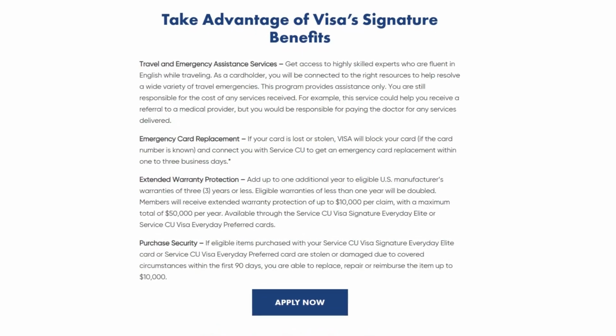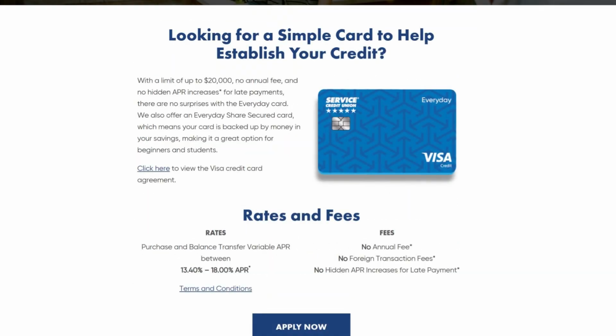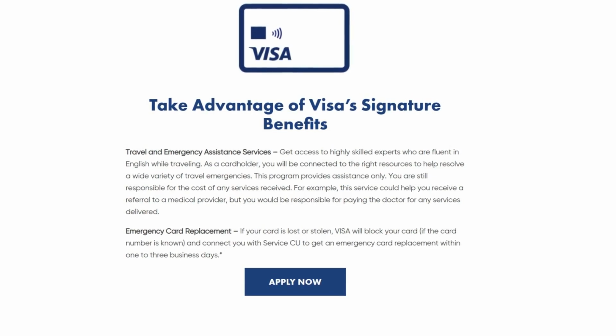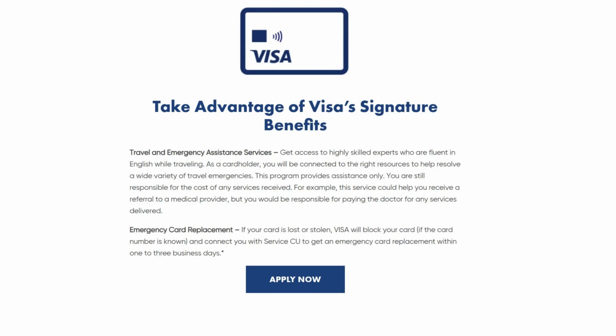And then lastly, they have the Everyday card, which has limits up to $20,000, 13.4% APR to 18% APR, no annual fee. This is their entry level card. You don't get any rewards points. This is typically for people who are establishing their credit. It is a Visa signature card, and you do get some of the benefits that you get with the other cards. You get travel and emergency assistance and an emergency card replacement. So, it's a pretty basic card.